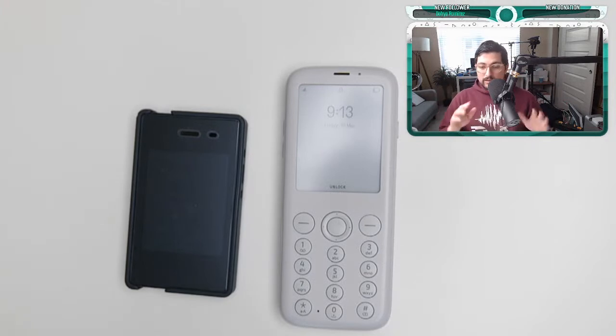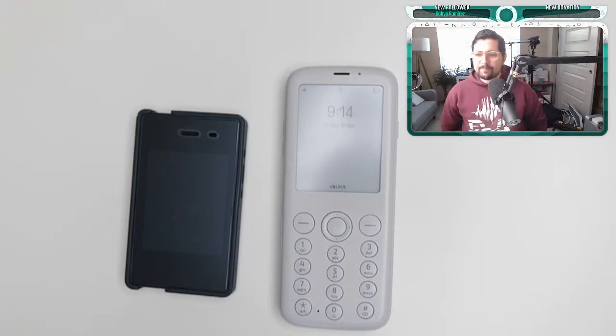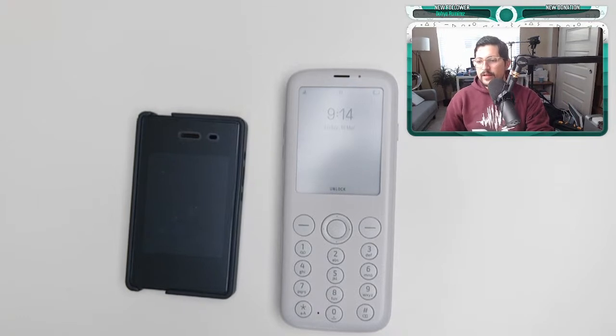And I think that, again, excellent book. I recommend it wholeheartedly. Okay, let's continue. Let's see. Any news on when the Light Phone will have an e-reader feature?